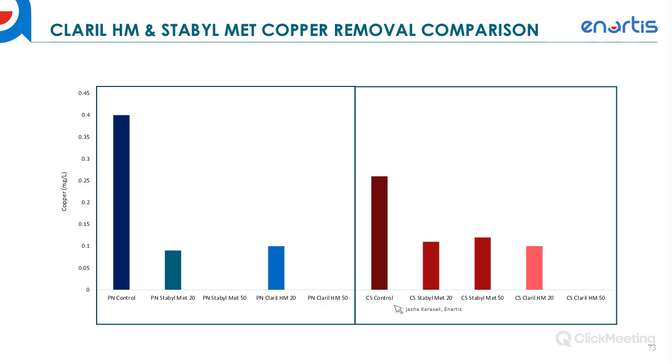And then looking over at this Cabernet Sauvignon, the control was just above 0.25 milligrams per liter. With 20 grams per hectoliter of Stable Met, we dropped it down to just above 0.15. But then when we increased the dosage to 50 grams per hectoliter, we found that we weren't removing any more of that copper. So we had kind of reached our maximum with the Stable Met. Similarly with the Clairol HM, at 20 grams per hectoliter, we were on the same level as the Stable Met, but as we increased the dosage to 50 grams per hectoliter, we were able to remove all of the copper below detection threshold limit. So this is another reason why I prefer to use the Clairol HM, but both are very good options for removing metals.